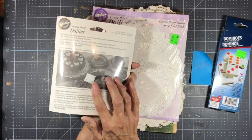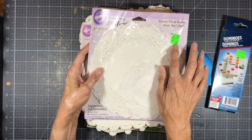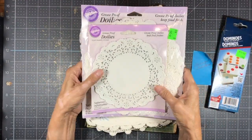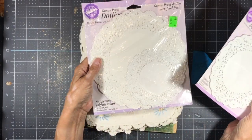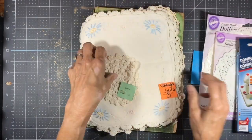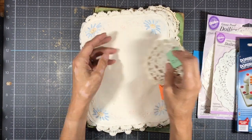And then this little package of doilies, these were actually together. This isn't the real price, this $3. These were packaged together at 49 cents for both of these packages of doilies. Paper doilies, I guess I should say. But aren't they cute? What great sizes. And then this little hand crocheted doily for 49 cents.